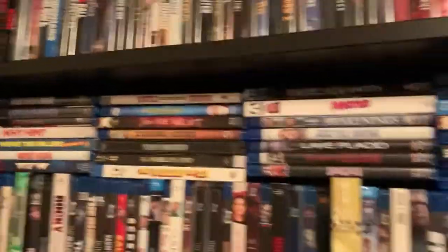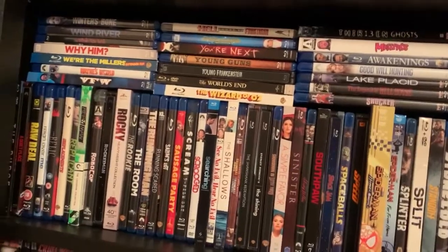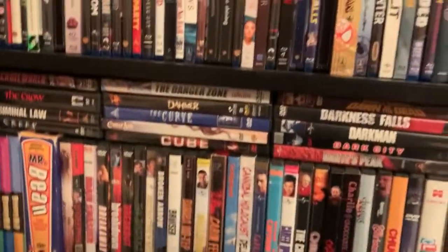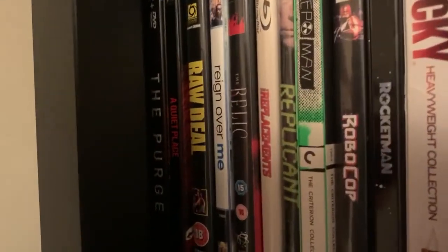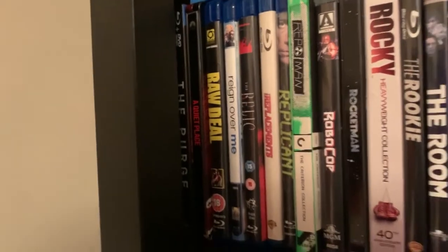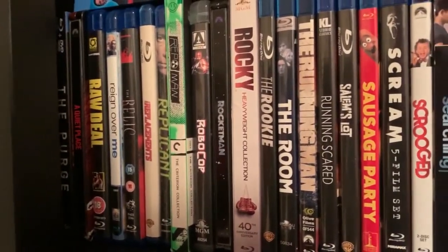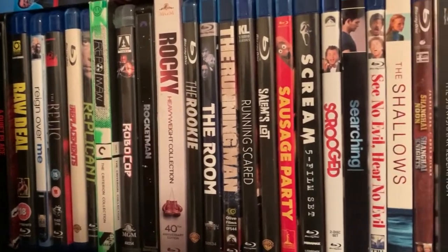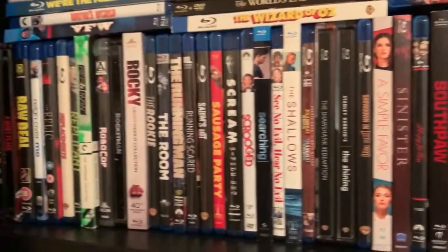So basically, these first two shelves that I'll be showing are Blu-rays, and then the rest down here are all DVDs. So this is the second Blu-ray. This is the last Blu-ray shelf. Kind of get a backup view.